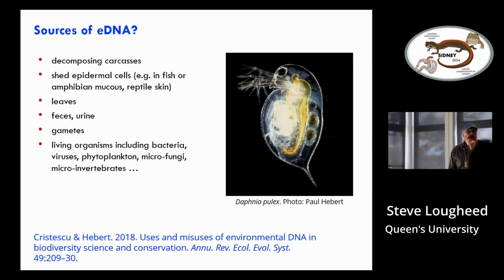So where does eDNA come from? It'll probably be intuitively obvious, but I'm going to go through it anyway. Dead things, very important. So decomposing carcasses, and here I'm including plants, animals, microorganisms, fungi. Shed epidermal cells, so fish or amphibians have slime or mucus, and that contains DNA, and it's shed into the environment. Reptile skin, once shed, scutes from turtles will contain some DNA.